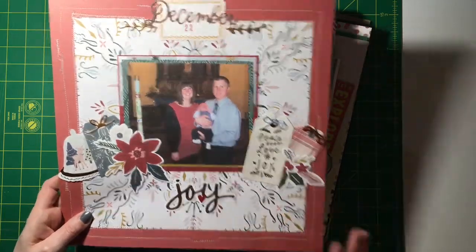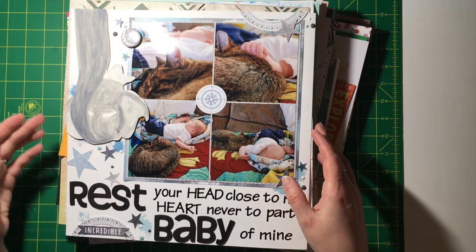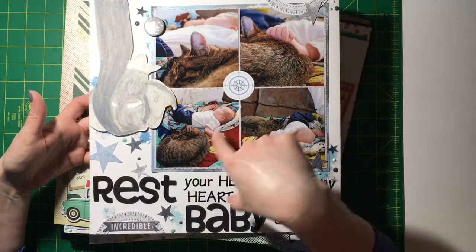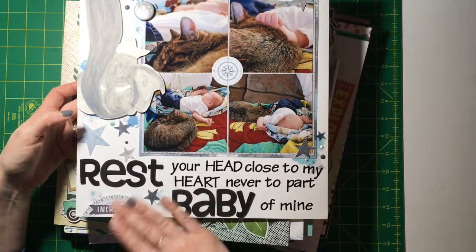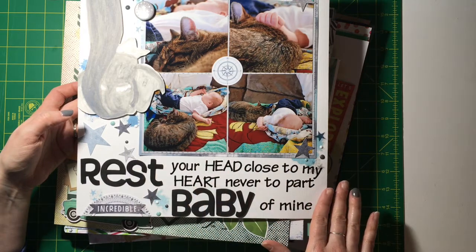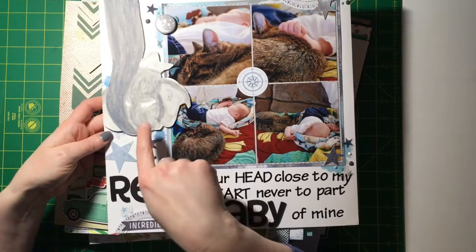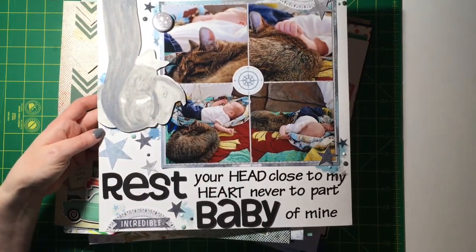So that one, 2013, that album. This was for the watercolor challenge. These are photos of my son and our cat. And I'm a huge fan of Dumbo. I love Dumbo so much. So I made this really long title, which is the lyrics to the song from Dumbo. And I did my own watercoloring of Dumbo, if you can tell what that is.